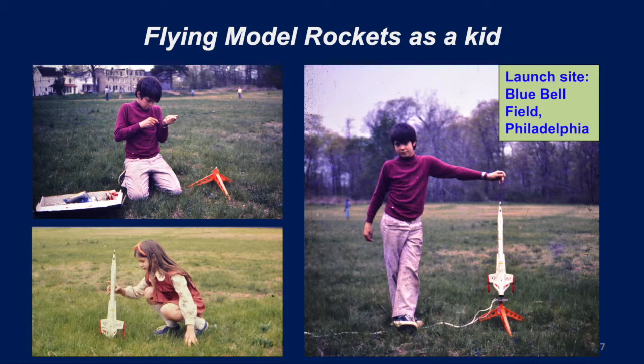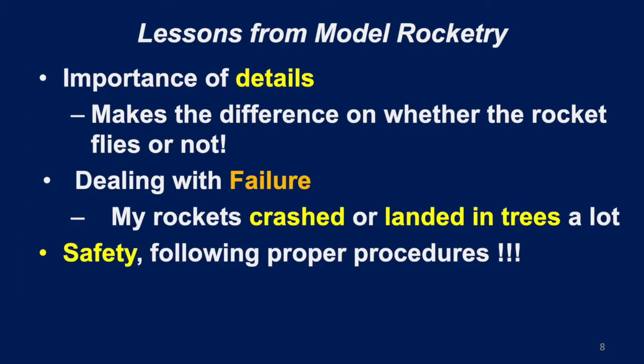As a kid, I flew model rockets as a way to learn about rocketry and many other things. You could see my sister there in the lower left helping me out, getting ready for a launch. And that was not only just a fun activity, but I learned quite a bit from it. You know, how important it is to pay attention to details, because that'll make a difference on whether the rocket flies straight or does something else. Many times my rockets crashed or landed where they weren't supposed to, so I learned how to deal with failure and learn how to follow proper procedures to make sure that I did the launches safely.